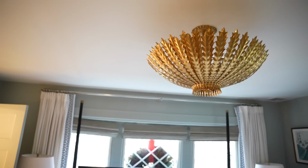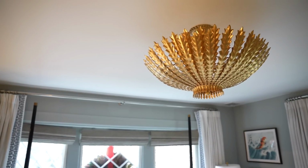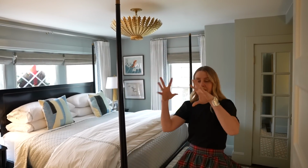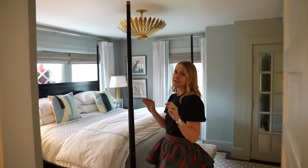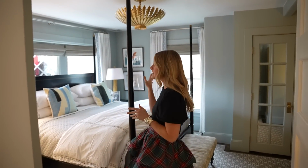The chandelier is Visual Comfort, which makes great, amazing lighting all the time. And it has a great uplight. I love a good uplight instead of a harsh downlight. Normally, I put the overhead lighting in, the ceiling lights, and then I never turn them on. This is one light that I don't hate on.